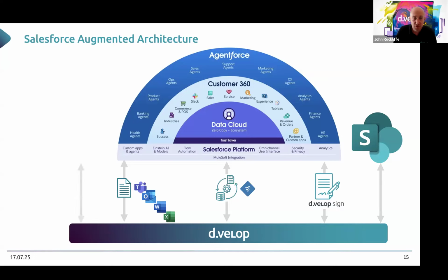But also, data exchange isn't just with Salesforce. Salesforce is not the only application your business uses. And so d.velop actually has native integrations with other platforms such as SAP, Dynamics, and NetSuite that allow data to flow between these applications using our platform. So really d.velop becomes the enterprise layer for file or document management.